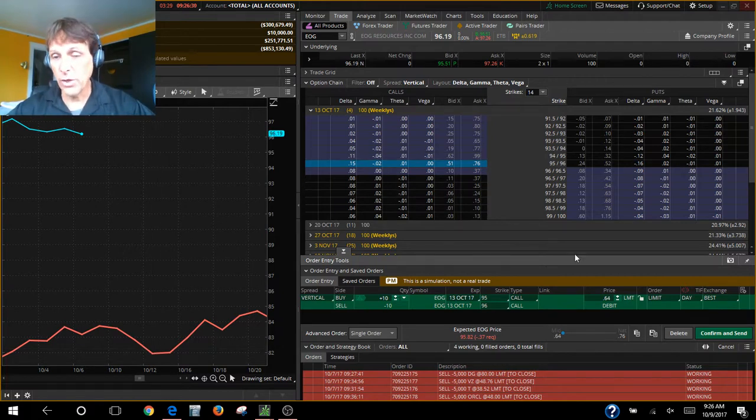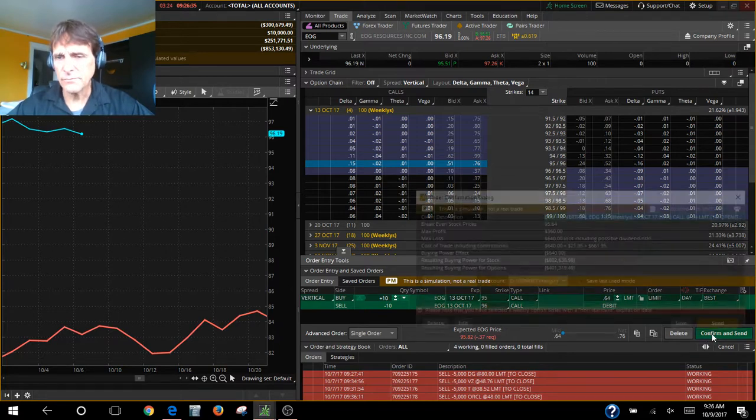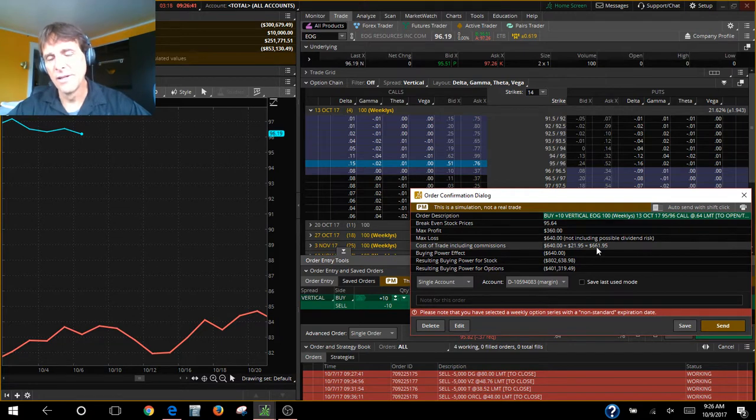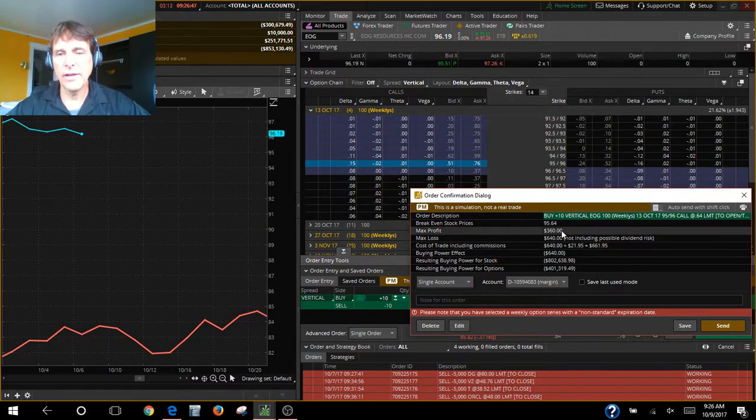Now this looks like it could have been a great trade at 64, because that would give us a nice return. 360. Oh, that is over a 50% return, because you're putting 661 into it. And if it stays above the 96, that's a 50% return for the week if it stays above 96.